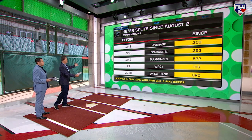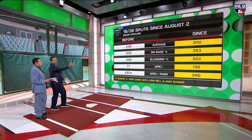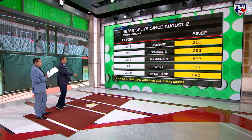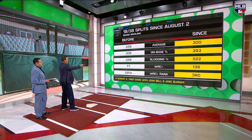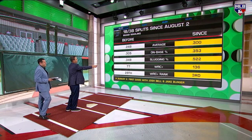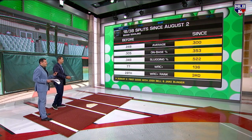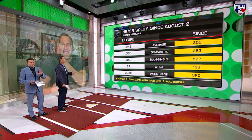And just look at this, this is huge. When you look at, for me, the one that's very telling, what are your runs created plus rank? Yeah. Wins WAR rank plus. All I know is when you're 29th, you're not very good, right? Right. Since they've been acquired, they're third in the league. Right. Weighted runs created plus. Yeah. There you go. I don't have to tell you guys what that means. So I think we all know.